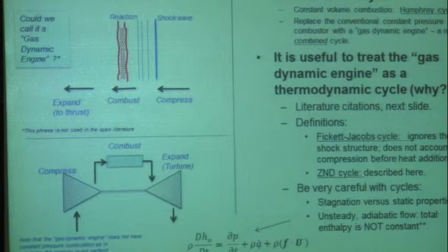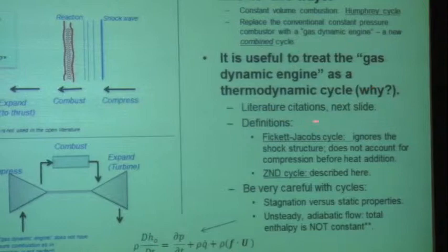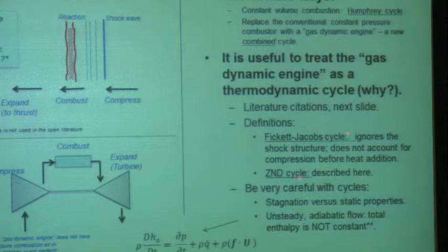Here, with the detonation, you're converting that chemical energy into mechanical energy, and if I'm smart, I can figure out how to do something with it later and use it in an engine. So with that phrase that I'm coining here today, maybe it'll get used, the gas dynamic engine, it's helpful then to start to go through the literature on this stuff, and as you do that, you're going to find different ideas about what to call, you know, my word, gas dynamic engine, Fickett-Jacobs cycle.